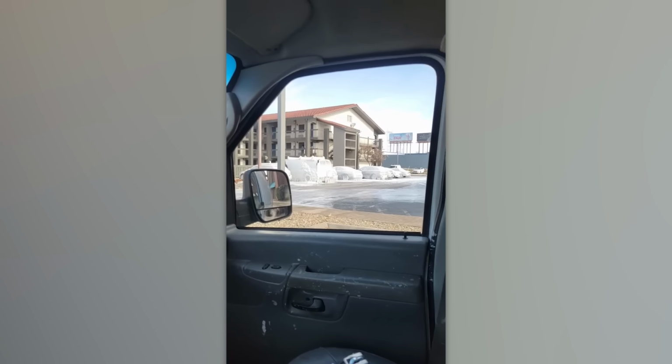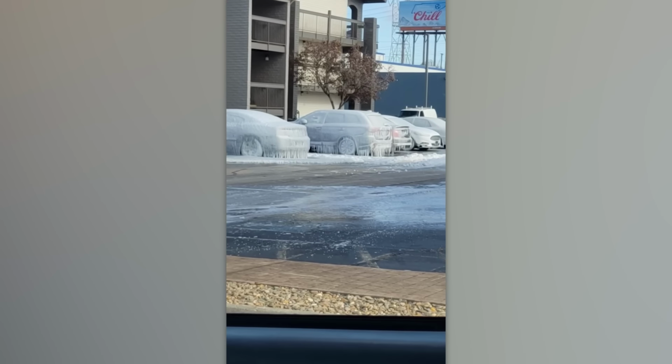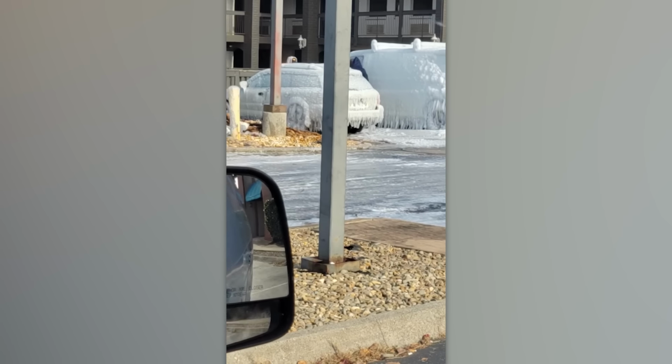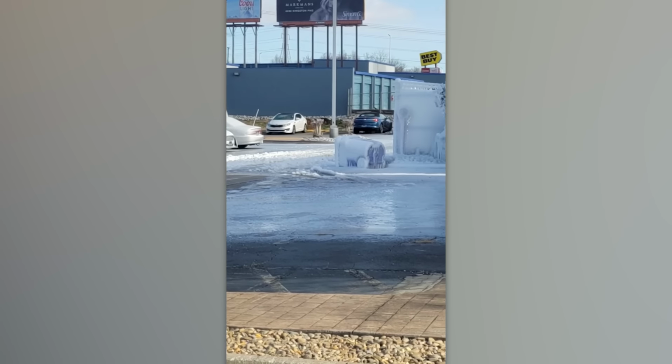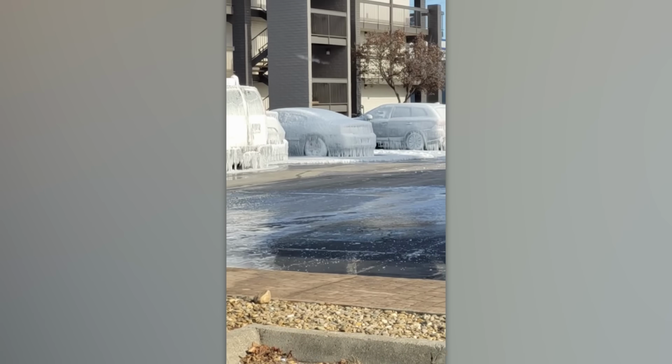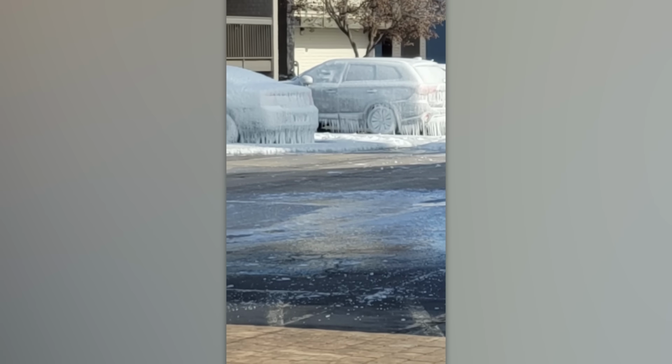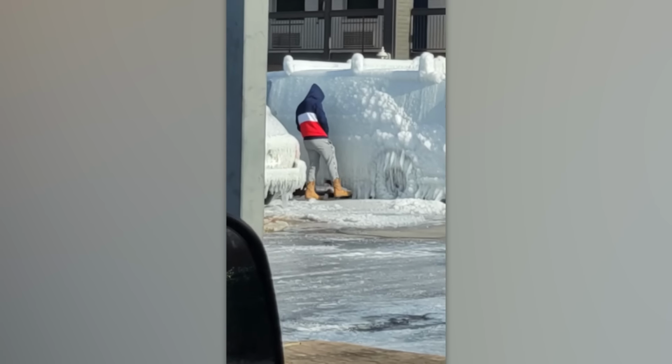Guy at Sherwin-Williams told me to come look at this. A pipe busted out here. Look at that car. Holy cow. How are they gonna get inside those cars? I believe that after this, the cars will feel chilly, even in the summertime. Get in there, boys!